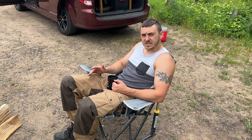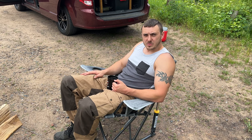I brought an 8-person tent, so it's a big tent. And we're going to end up sleeping in the tent tonight. So this will be kind of a combination between van camping and tent camping.